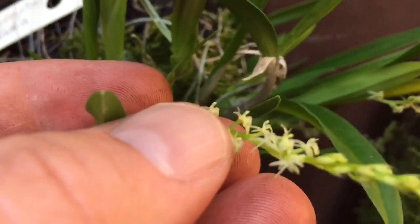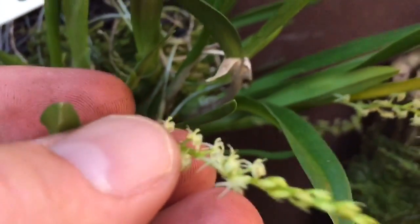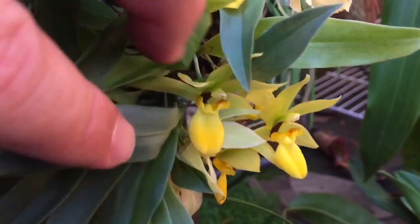The flowers are kind of white, but this is the smallest orchid I have. Excuse my wobbly hands. I'm on my knees here. And yeah, a few other miniatures down here. Dendrobiums. This guy's just finishing up. It's amazing what you find when you just start digging around. Some more Masdevallia buds. There's another one there. Soderae. There's a spike.